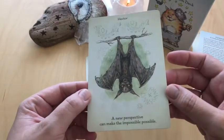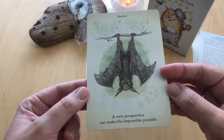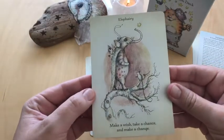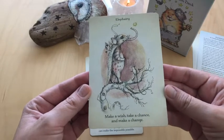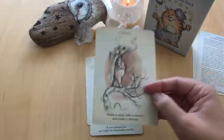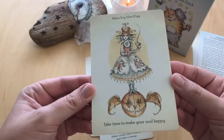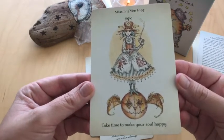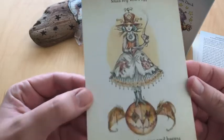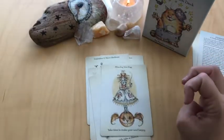Hector, oh my gosh, I want Hector to be my friend. A new perspective can make the impossible possible. This is Elf, Elf Fairy, oh my gosh. Make a wish, take a chance, and make a change. Oh, look at this dress. I want it. Miss Ivy Von Fig, take time to make your soul happy. She's a little bit steampunk Alice in Wonderland, Mad Hatter. I think that's more Mad Hatter because of the Cheshire Cat looking. I love it.